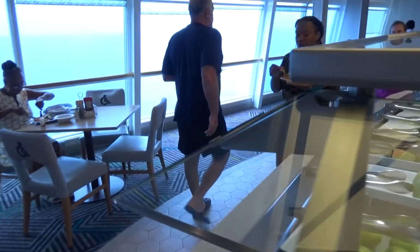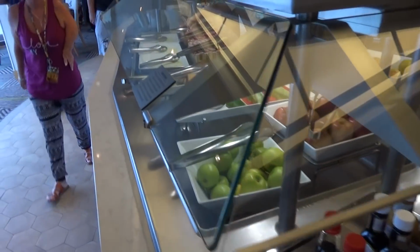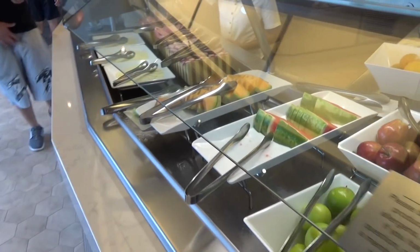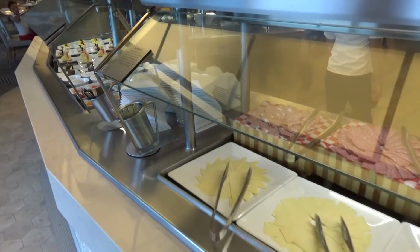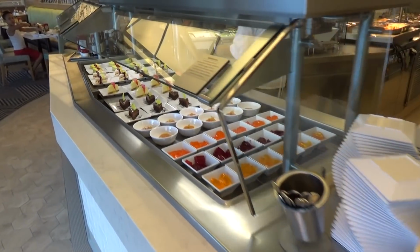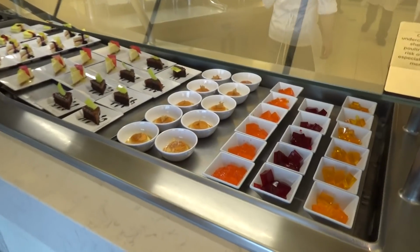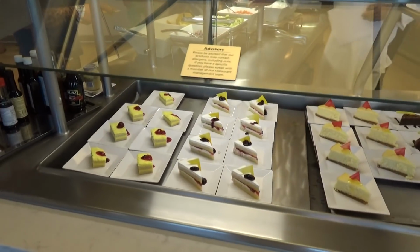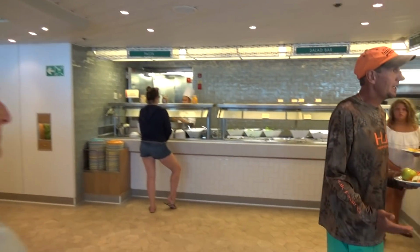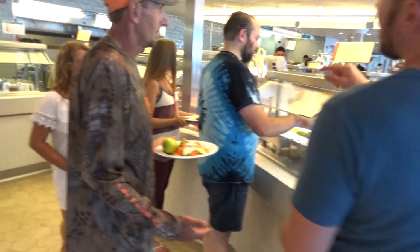Now the buffet is very small, so you will find it very busy at most times that service is going on. But you got to keep in mind that there is that buffet for lunch and dinner and breakfast over in Moderno. Here's some of the desserts: flan, brownie, coconut cheesecake. Over here you got a pasta area, and there's a make your own taco station on this side.